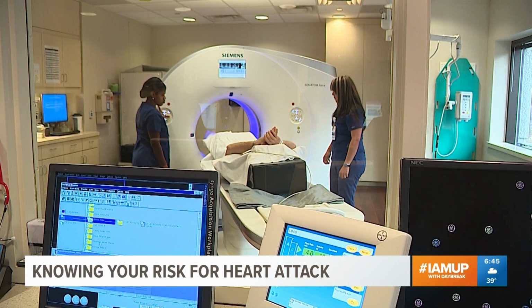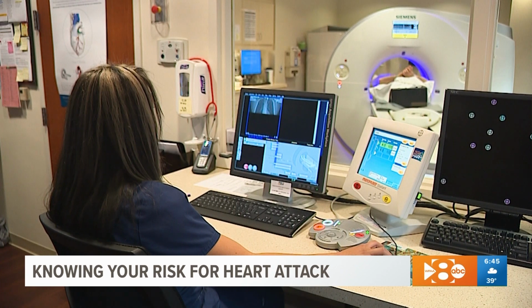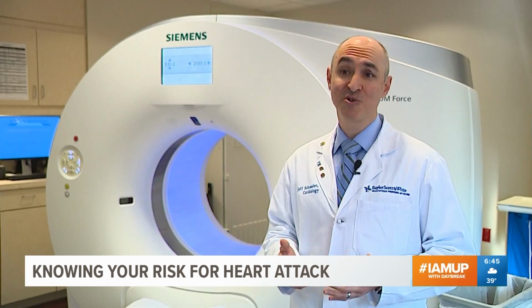The screening doesn't take long. Patients lay flat wearing regular clothes. They're prompted when to breathe. "Take a deep breath in and hold it." And in a few minutes, it's all done. "You can bring your arms down." Scores range from 0 upward. "Well, people are surprised all the time."